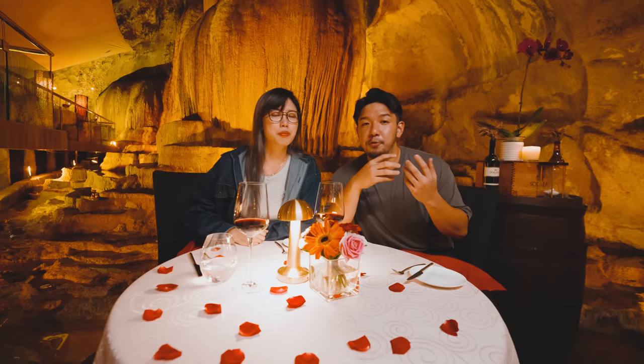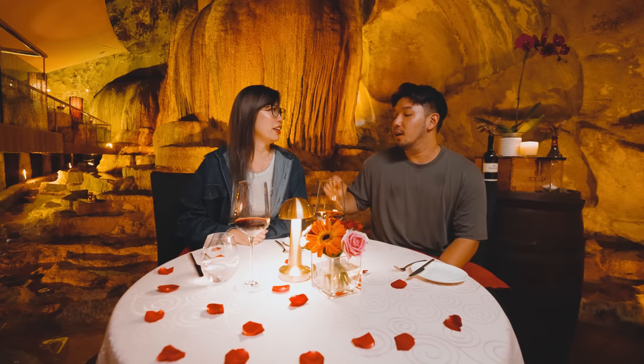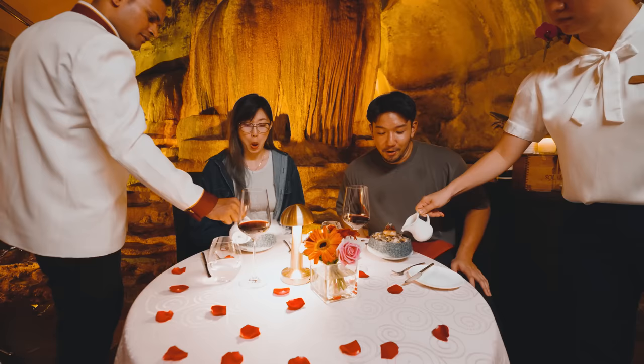That's right. So if you dine here, there are 2 menus. One is French inspired, one is Malaysian inspired. So we are only going to be having the starter. Nice. Just the tip only.